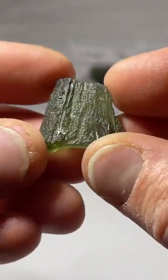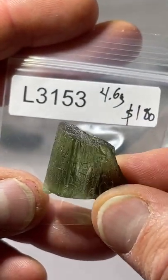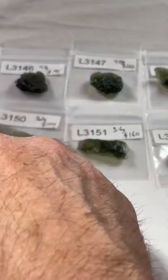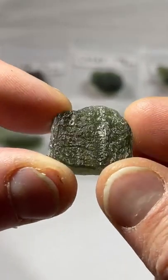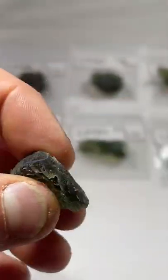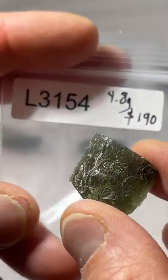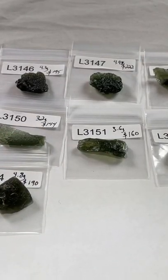Another piece with a little bit of a curve to it, which is pretty cool. Moldavite, 3154, 190. All right, we're gonna switch now.